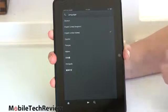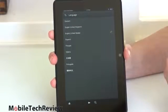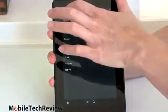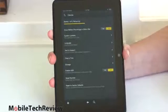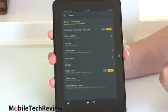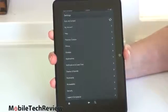So you can see we have English UK, English US, French, Spanish, Italian, Japanese, simplified Chinese, Portuguese, and German. So for those of you who are hoping to read books in other languages, for example, you can go ahead and do that. As always, we have our text-to-speech feature over here as well. And the rest of it, not as exciting.